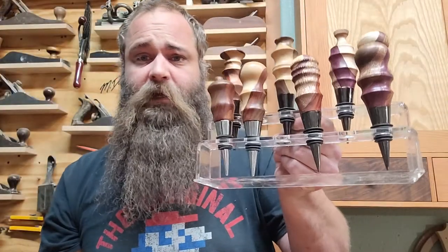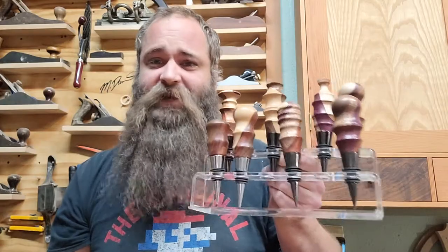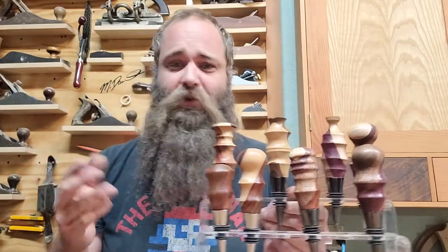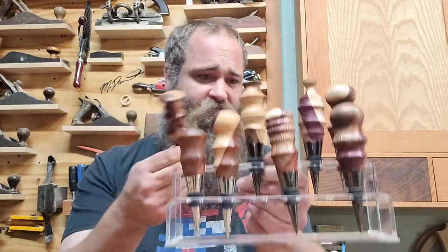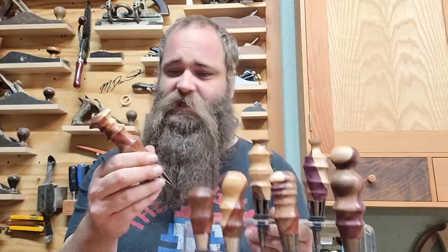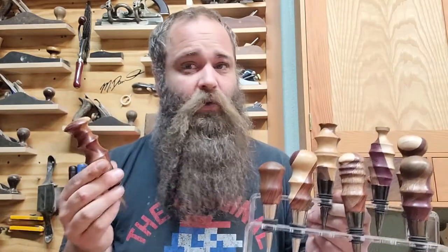Well, look at that. We got ourselves an 8-pack of bottle stoppers ready to go to the Christmas market. And I'm pleased. They're all individual things. No two are the same. Even if they were the same woods, they wouldn't be the same because they're all different curves and different shapes. And yeah, super neat, super fun, relatively quick.